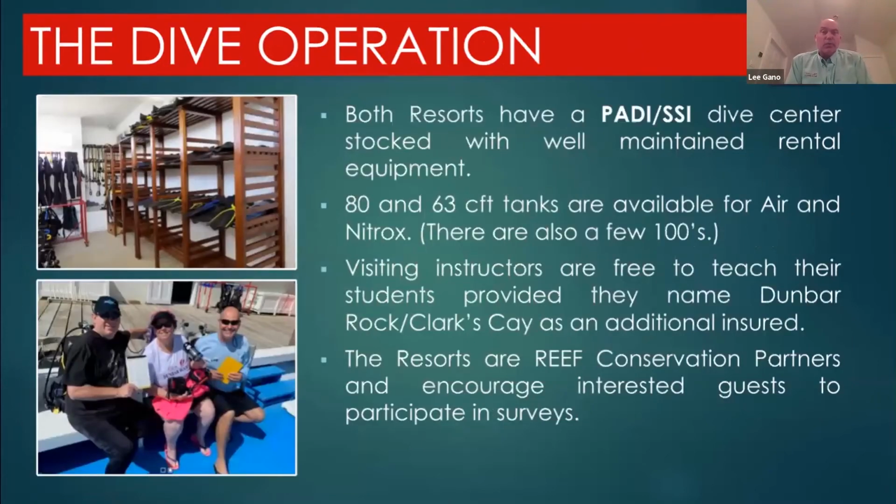Both of our resorts are PADI SSI dive centers, and maintain nice rental equipment for people. We do have 80s and 63 cubic foot tanks, and we do have a few 100s for those that need them.